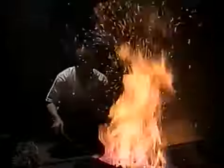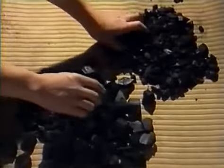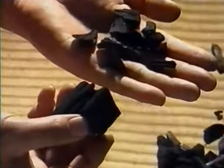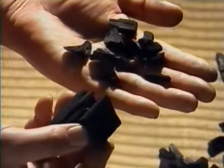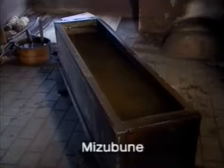Finally, we come to the yakiide process of hardening the edge. This is where the sword's underlying elegance is brought out in an instant. Small pieces of matsuzumi charcoal are used to ensure the clay coating does not peel off. Yoshindo takes great care to ensure the heat of the forge is as even as possible.